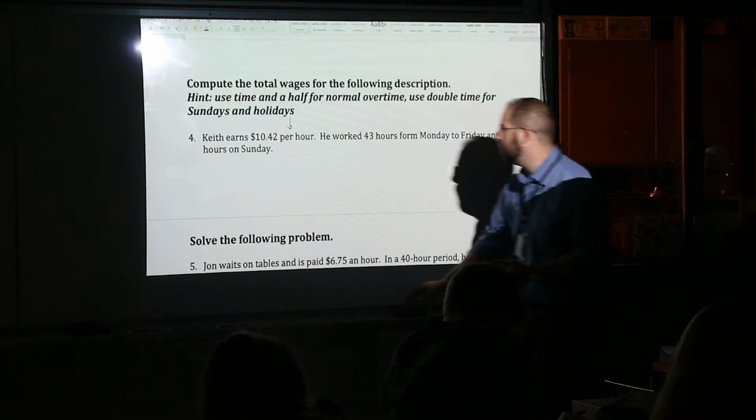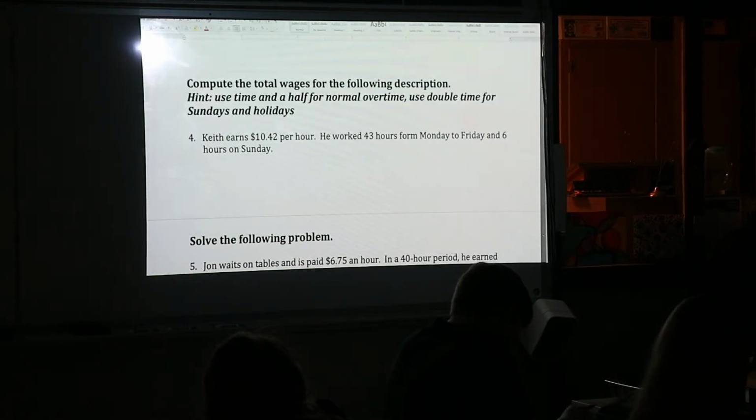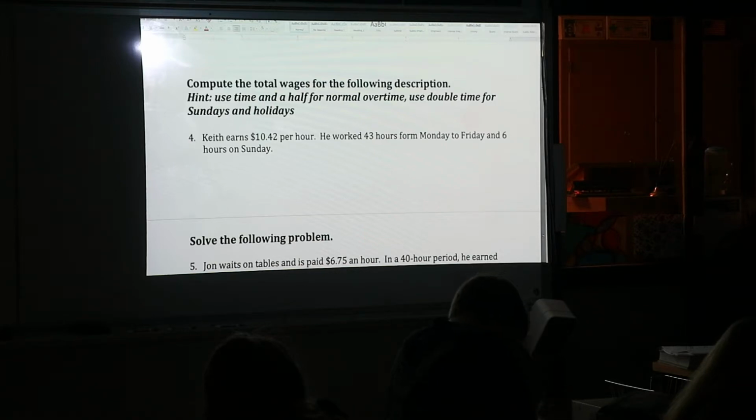If there's ever an overtime problem, I will clearly warn you how I want you to handle it. On this one, this person is working 43 hours. If you go over your normal hours, like Monday to Saturday, you have to use time and a half for pay. And if you work on a Sunday or holiday, like in this case they're working on a Sunday for a little while, you have to use double time pay. So I clearly warn you if you go overtime, especially in that first question as well. First question could have overtime as well, and I'll clearly warn you of it.